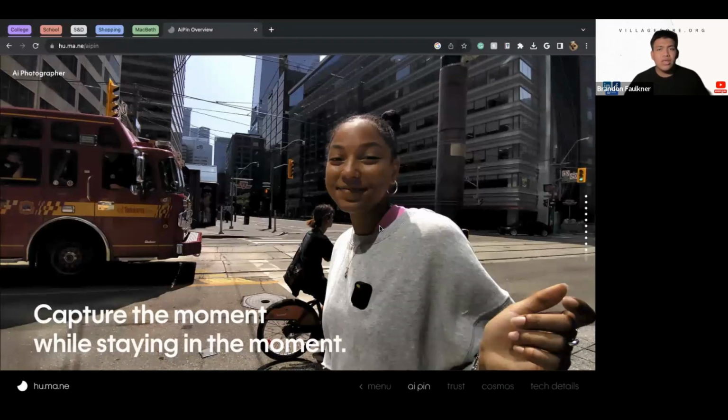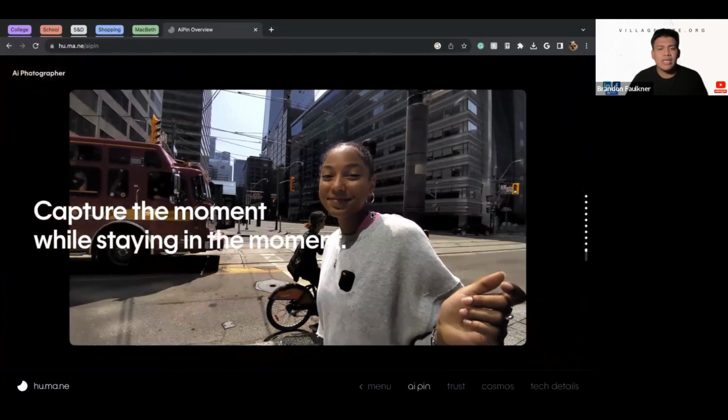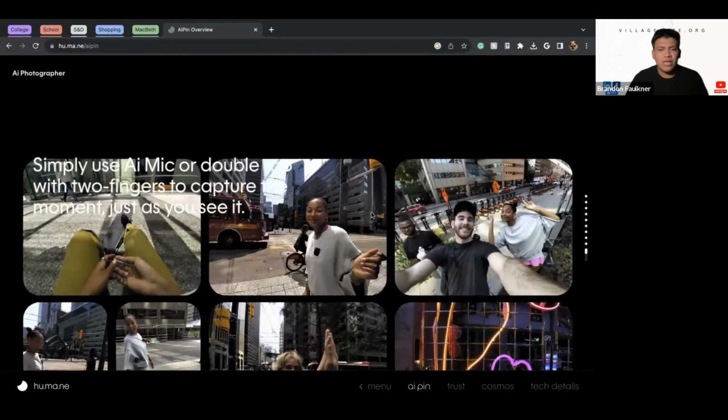Also, with the Humane AI pin, there's the option of photo taking. Despite it being such a small device with such a small camera, it still has 4K compatibility that allows you to essentially take a look at the world around you. So you can record videos, you can take photos, and then you can also access these videos through the Humane AI Center, which is really a nice feature.